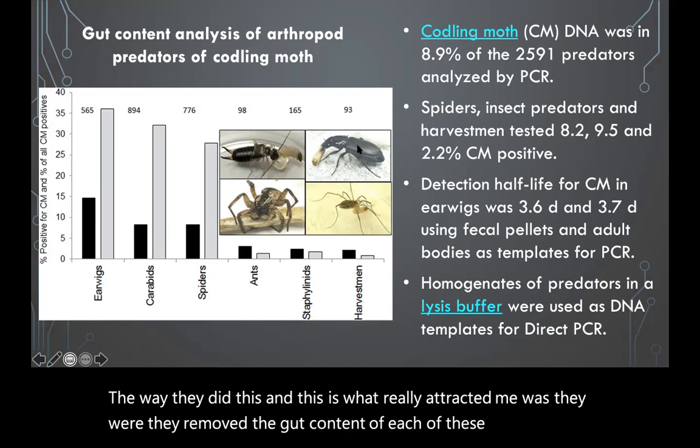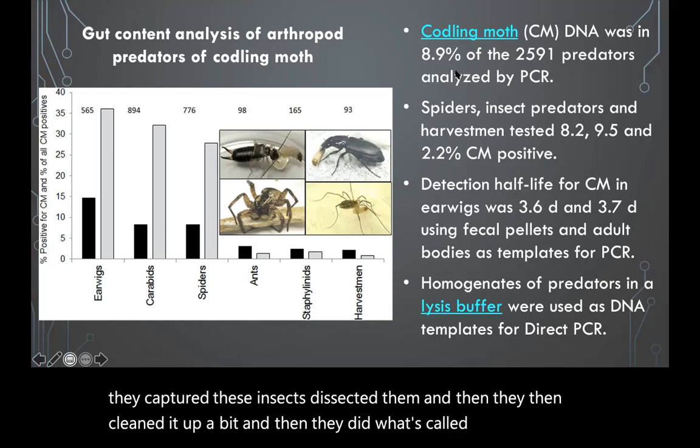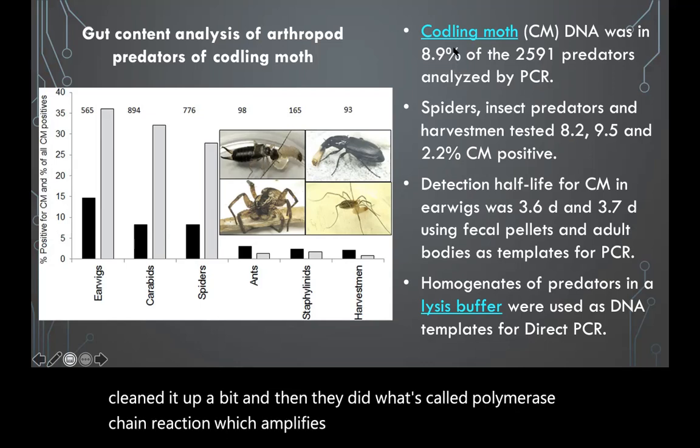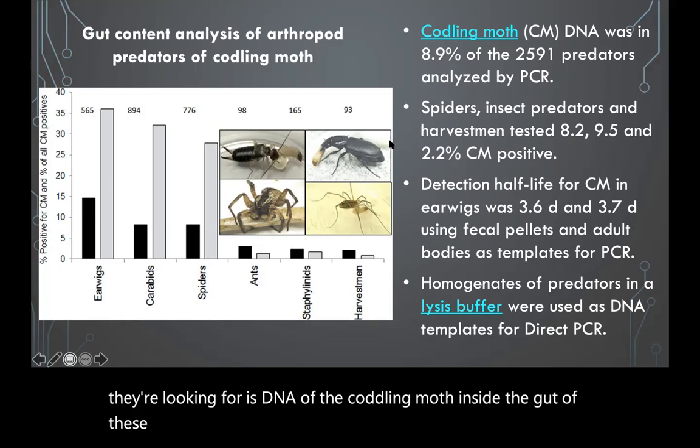So they captured these insects, dissected them, cleaned it up a bit, and then did what's called polymerase chain reaction, which amplifies any DNA in there. What they're looking for is DNA of the codling moth inside the gut of these different predator insects. And they found it in 8.9% of the 2,591 predators analyzed by this PCR product.